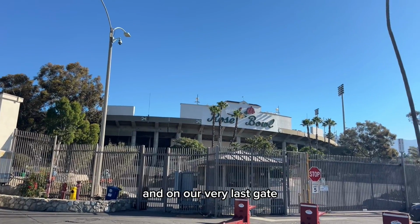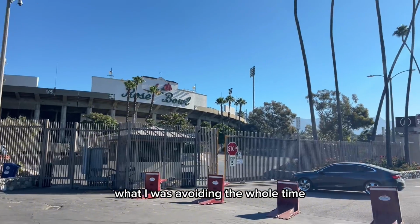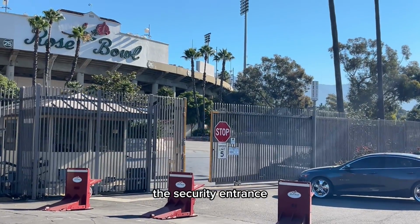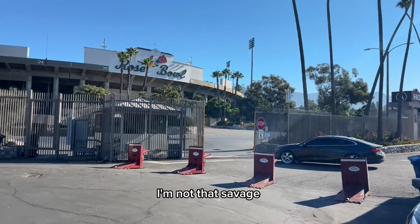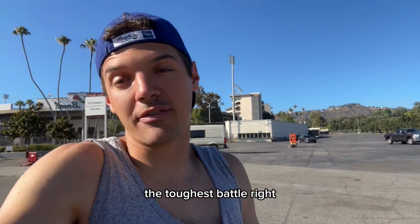And on our very last gate, we made it to what I was avoiding the whole time. The security entrance. Should I gun it right here? Nah, I won't. I'm not that savage. Well, the biggest game's gonna present the toughest battle, right?